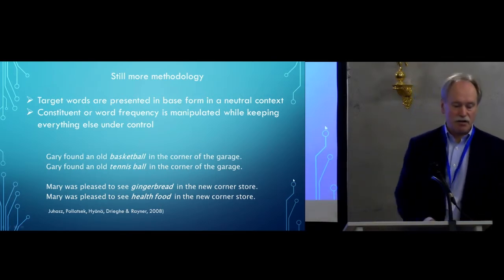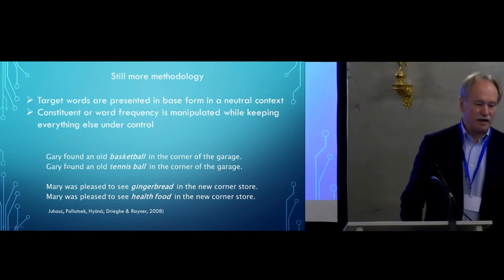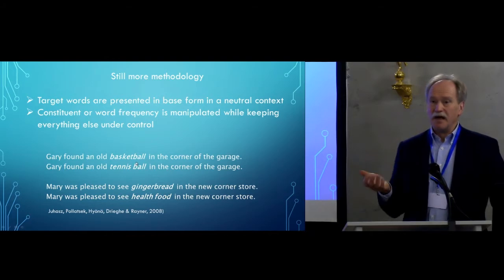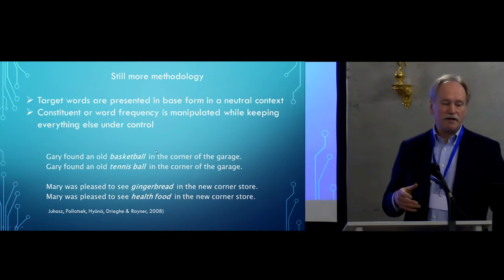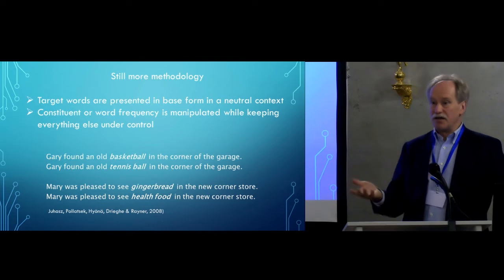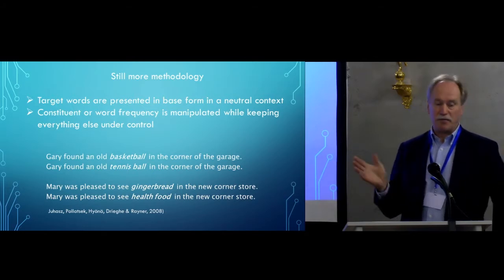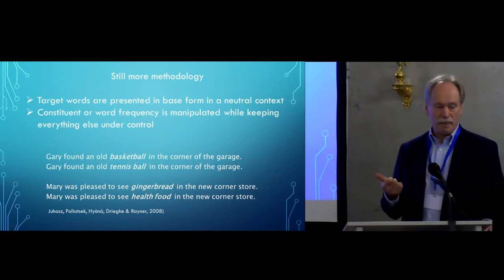Also, the sentence context was controlled. Here's a study that was done in English, where we looked at the effect of spacing in reading English compound words. I'll come back to that study a little bit later. But here you see the typical situation where we have a target word, basketball or tennis ball, in a context that is exactly the same. The prior context and also the following context is typically identical. The only difference is the target word.